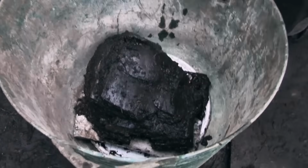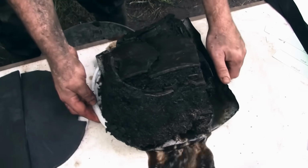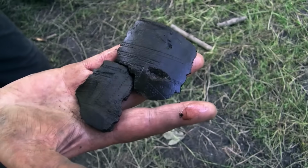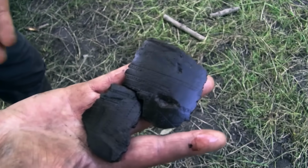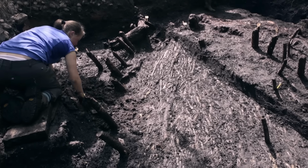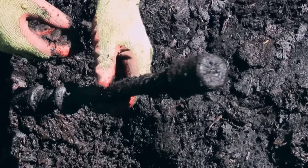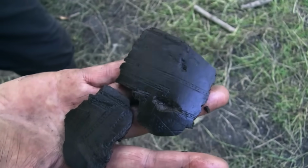Although squashed flat and in several pieces, the team knows what this is. It's a beautiful and rare lathe-turned wooden bowl. Well, this has to be the star find of the entire 5 years of excavation so far. The team's discoveries have given us an unprecedented new insight into the lives of the people who lived here at Blackloch.